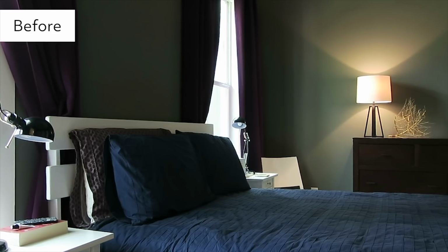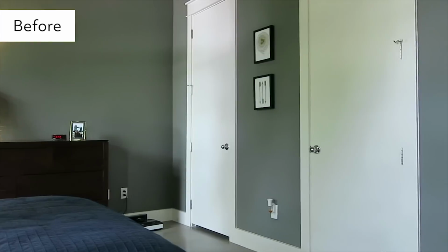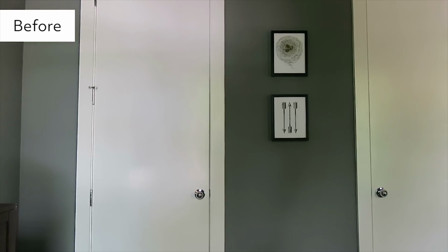Next are the designs for the master bedroom. Now, for this space, I told the Modsy designer that I wanted it to have a very similar feel to the living room, but a little bit calmer, a little bit simpler, a little bit more like a hotel.